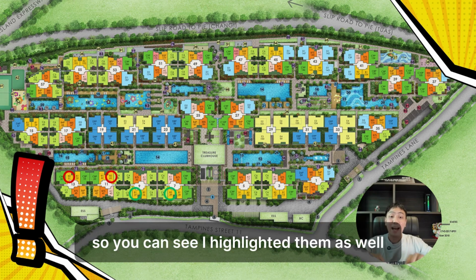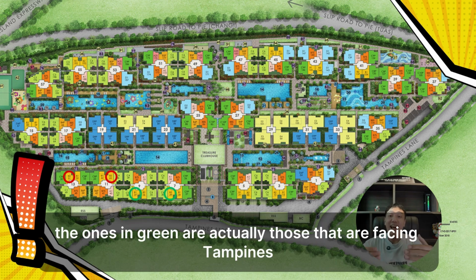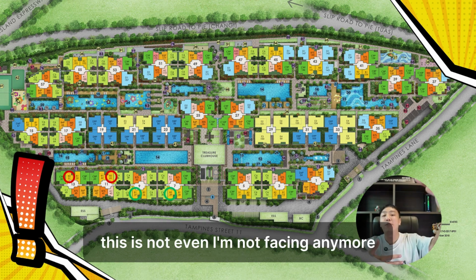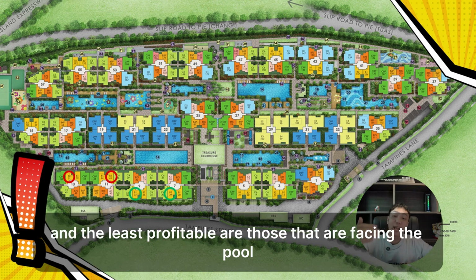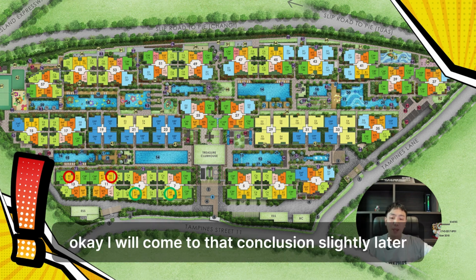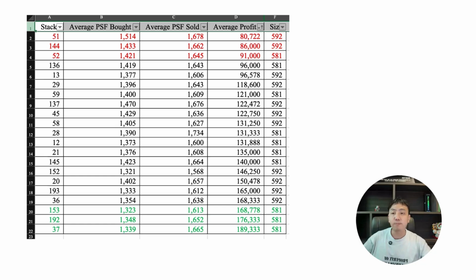So you can see I highlighted them as well. In green, the ones in green are actually those that are facing Tampines Street 11, which is the outside facing. This is not even the unblock facing anymore. This is facing the school. And the least profitable are those that are facing the pool. Does it mean that nobody loves a pool view? Okay, I'll come to that conclusion slightly later after we have gone through all the data which I have gathered.